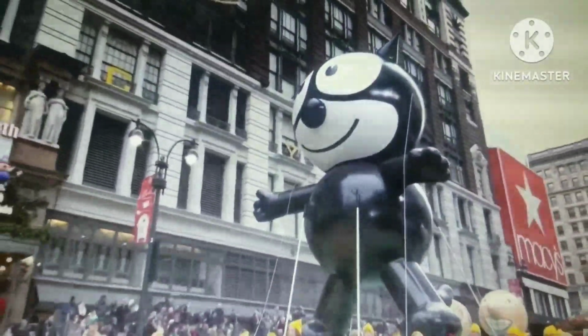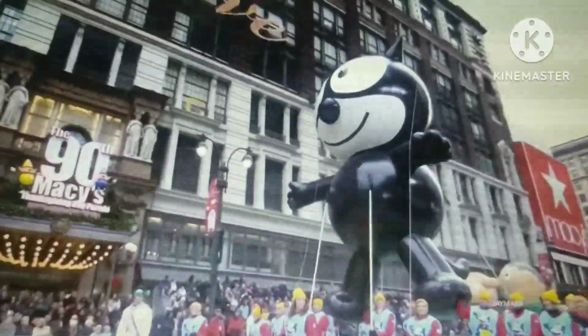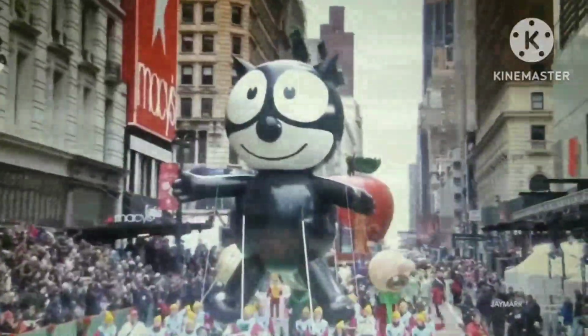Felix, approaching his 110th birthday, DreamWorks Animation will be releasing Fantastic Felix the Cat Fashion and Designs.